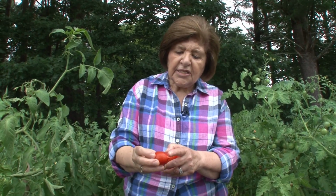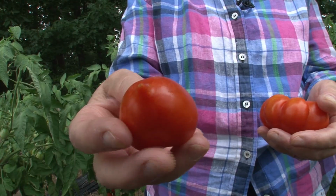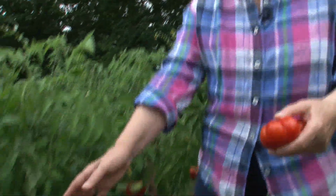And they're very thick-skinned, and they're very, very sweet. And what do you do with these? I make tomato sauce out of these, but you could use them as a salad tomato as well. But that's a real beauty. Love this tomato.